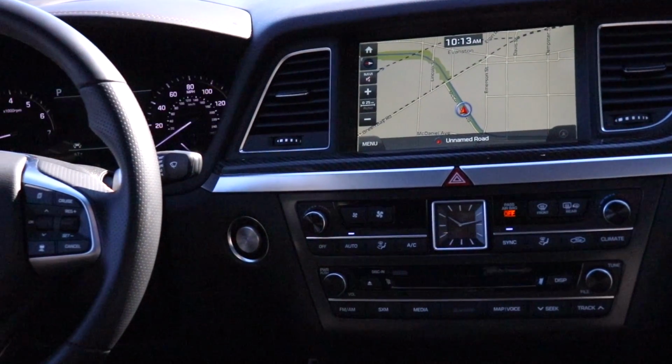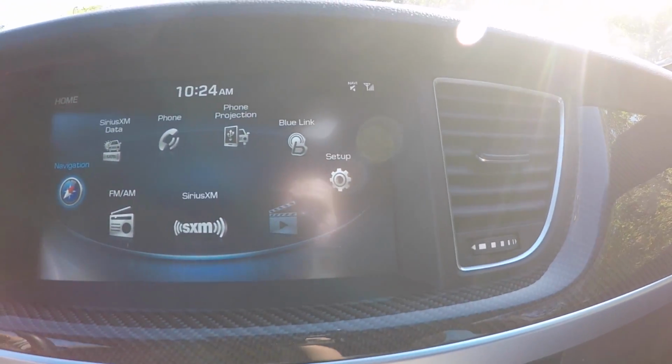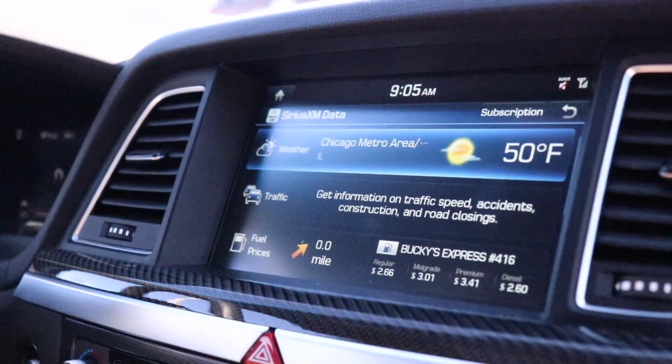It's got some really cool features like this Sirius XM subscription data service that shows you fuel prices, weather, traffic, all sorts of information. Lots of great stuff and easy to use. A lot of the systems have more features but are much harder to access those features.